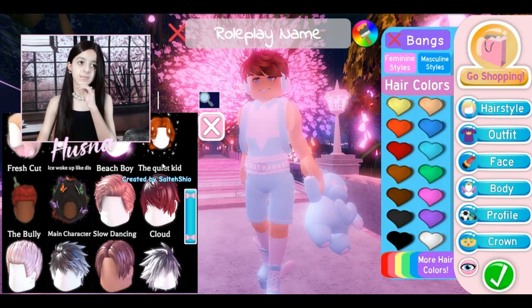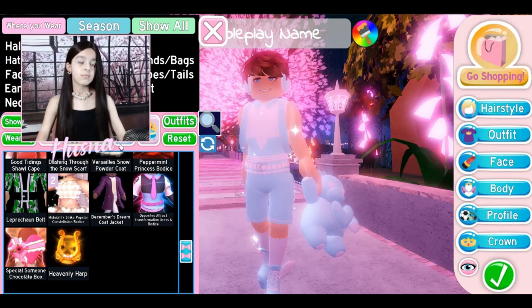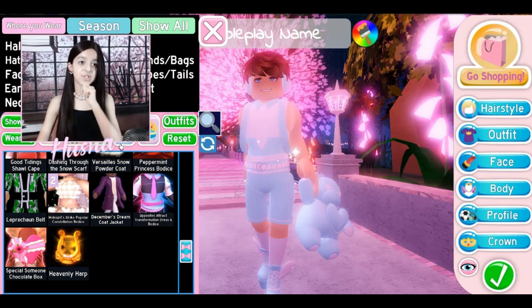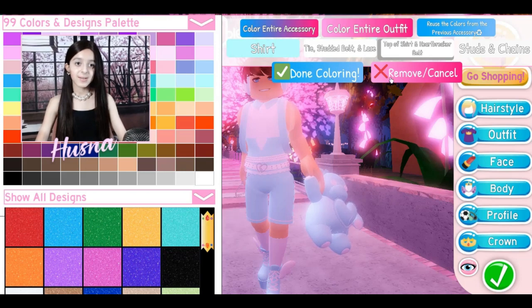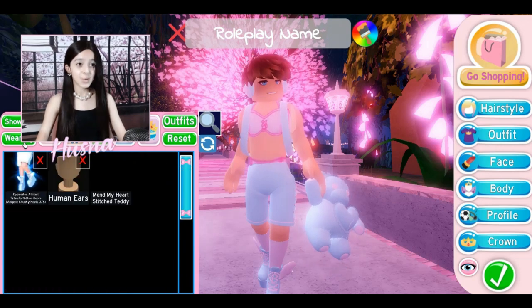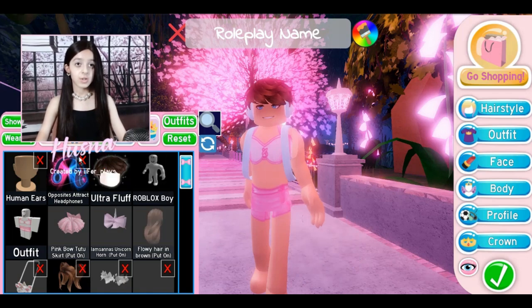What? I need to make it pink. Pink. My hair color. My color of my outfit, I want to change it, and I want it to be black and pink, because I just like this. I want it to be just like the exact same. Okay, I'm gonna be taking off everything and then doing it back the same, because that's how you actually do it. Yes, queen. Okay, so yeah.